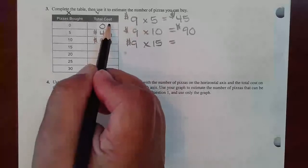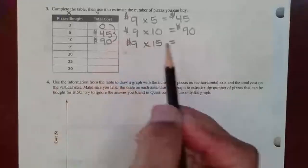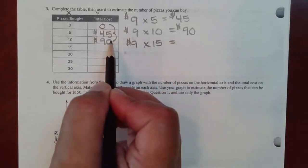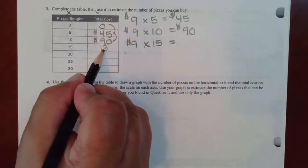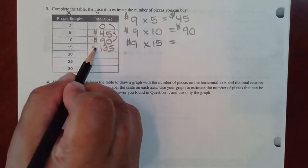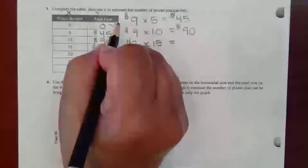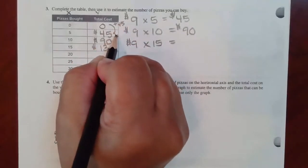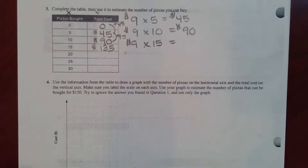See, as you go from here to here, 45. Go from here to here, 45. So even without putting this in the calculator, well, unless you need to, 90 plus 45 is 135. Remember we talked about when there's a consistent change each time, plus 45, plus 45, that you are headed into the possibility that what you're graphing is a straight line.